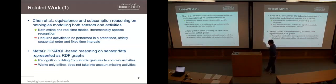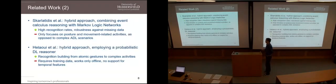And then you have MetaQ, which represents data using RDF and uses SPARQL in order to realize activity recognition. It also has a gradual way of building activities from smaller ones to more complex ones, but it doesn't have a real-time mode, nor does it support activities that are missing from the basic description.